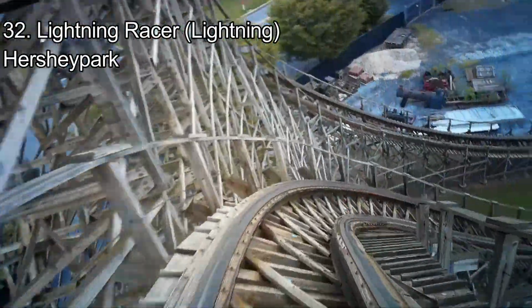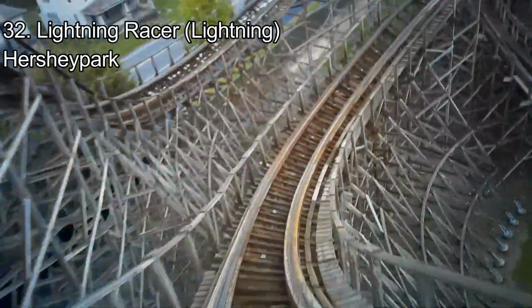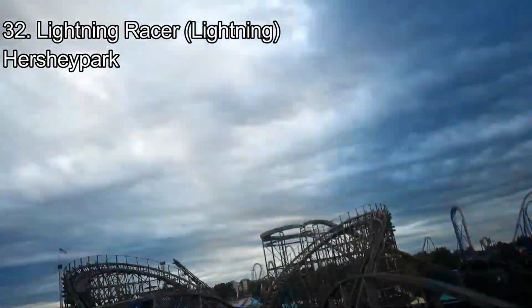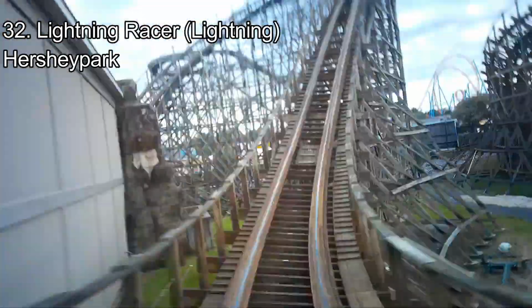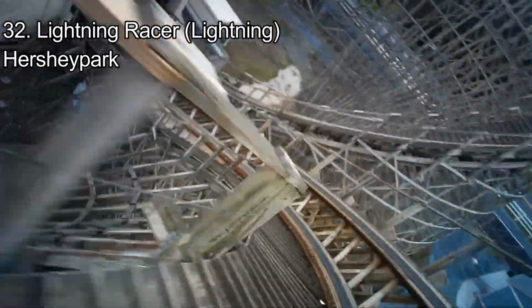32. Lightning Racer, Lightning Side. I rode this Hershey Park woody on the Lightning Side back in 2018, and I remember it being a blast. It had some great overbanks and airtime pops. While it was pretty rough, that added to the charm it had. Also, the dueling elements like the tunnel and helix are very fun. Interacting with the other side is just a blast.